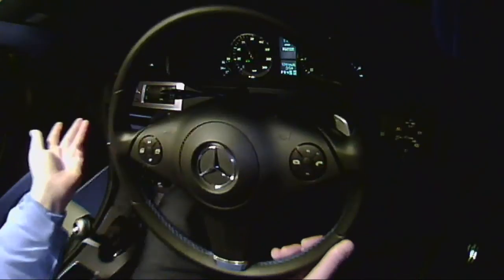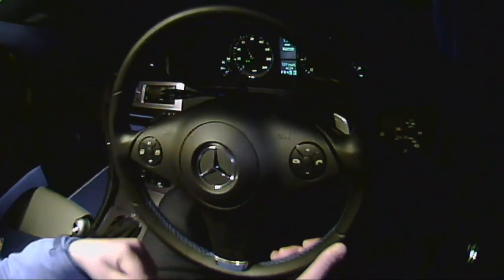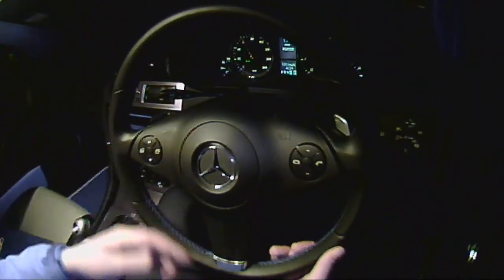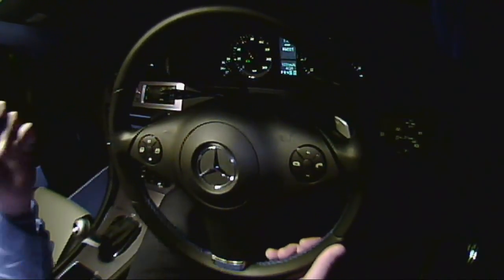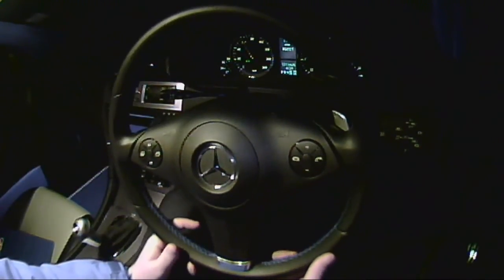This is not a car for blasting across one side of country to the next. This is a car that's for taking the kids to school, for your wife to go shopping in. You couldn't tow anything successfully with this car, and I certainly wouldn't be at all entertained if I had to drive a long distance in it.